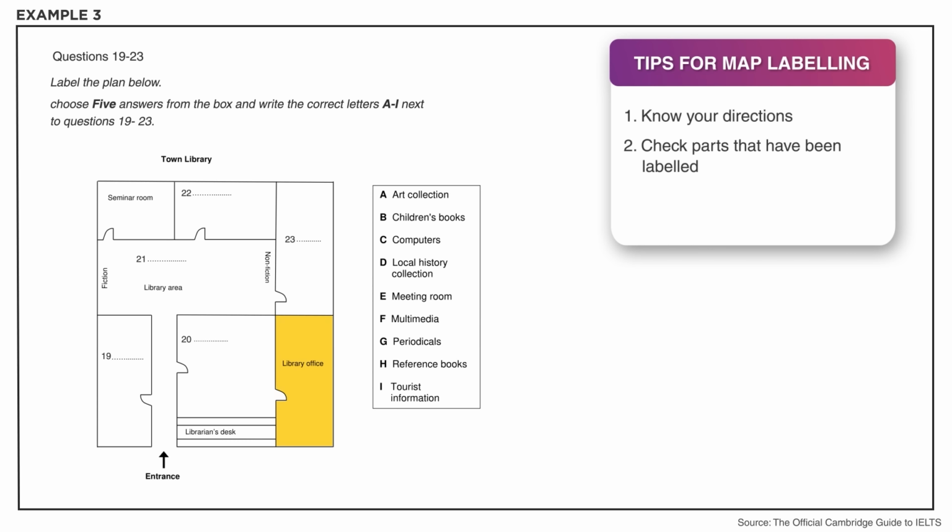And most importantly, while you're listening to the audio, if you miss labeling one room, just forget it and move on to the next. There is no point dwelling over, oh wait, what was that direction again? Just move on to the next room because it's all going to go very fast.